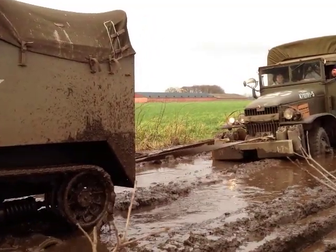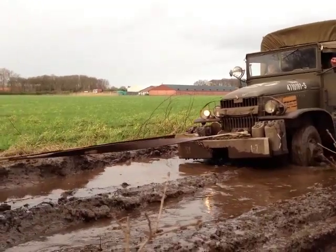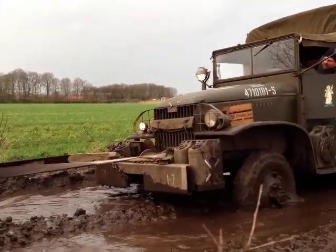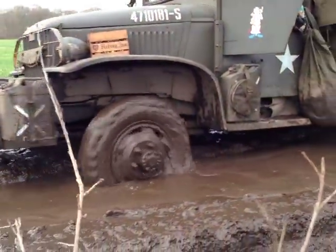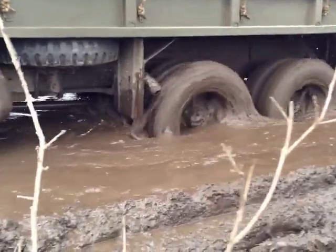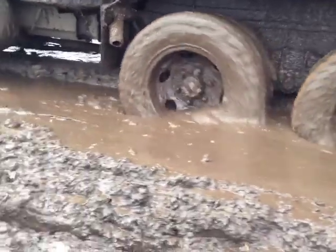The contrast in capabilities was evident, underscoring the ease with which the crawler could navigate the muddy terrain and overcome obstacles that had impeded the pickup. This efficient rescue highlighted the practicality of employing specialized equipment like the skid steer crawler in scenarios where the raw power of a pickup truck falls short.